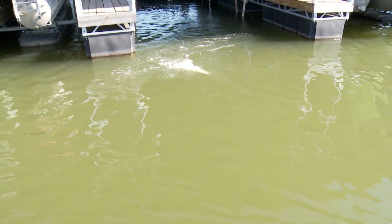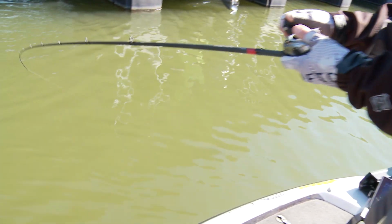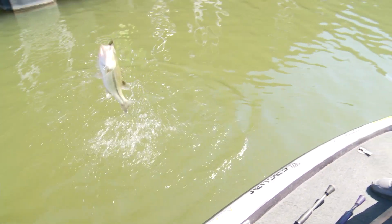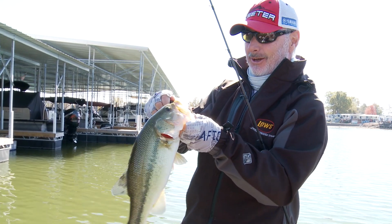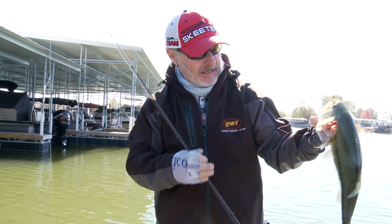There's a good fish. How about that? That's a nice bass right there. Look at that one. He got the old jig. Come on. Come on. I'm tired of dealing with you. Get on up here. All right. Looky what we found. We found us a good one on old Hypertech jig. Old Hypertech jig, I'm telling you.